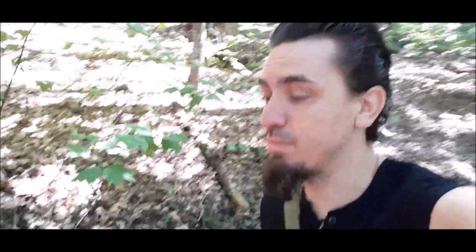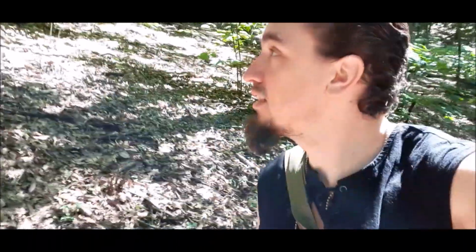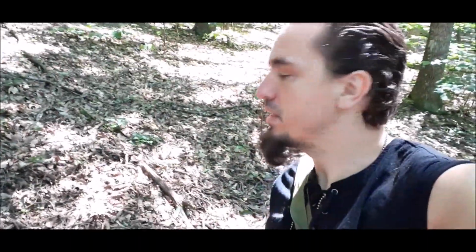The parking lot down there is absolutely packed, but I'm the only one on this trail, and honestly it's really nice. I mean, you get such different vibes being out here, and you know that you're all alone, and everything smells so good.